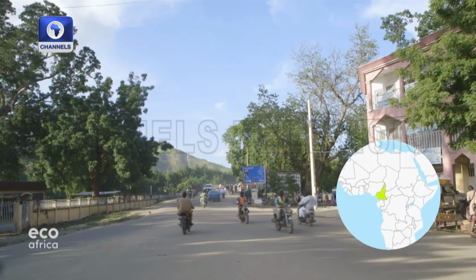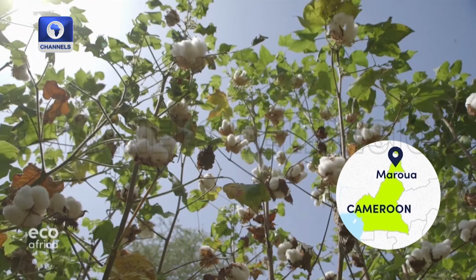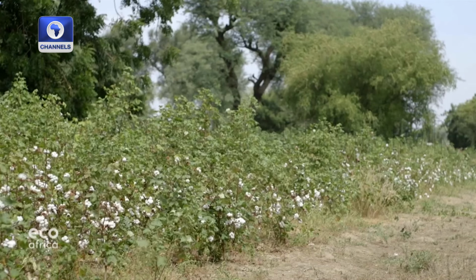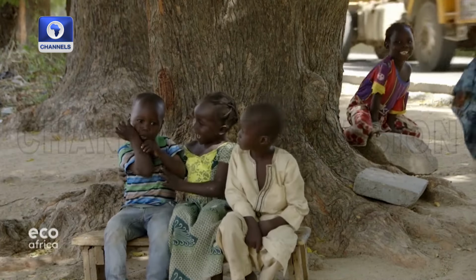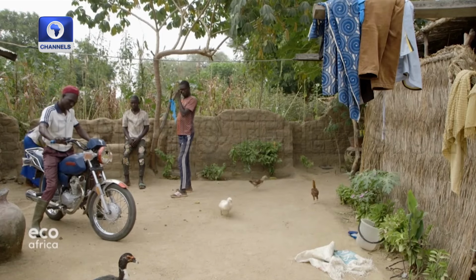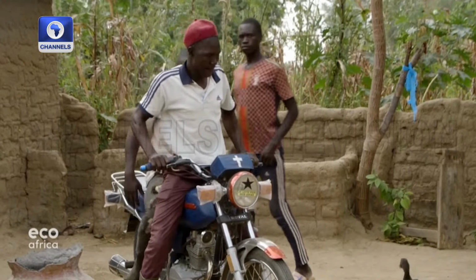Marawa in northern Cameroon is the centre of the country's cotton industry. It's the main cash crop grown in the region, and a third of arable land here is used for cotton production. Many families depend on it for their livelihoods, including Halawaji Halahoki's. While his 4 children are at school, his wife and 2 of his neighbours are going to help him with the harvest.